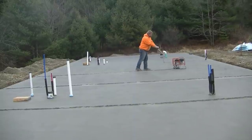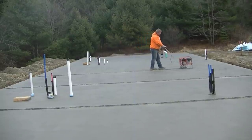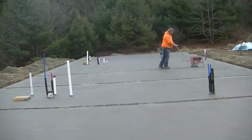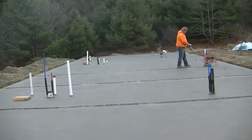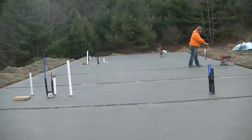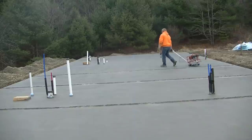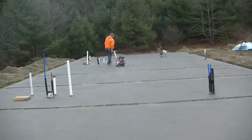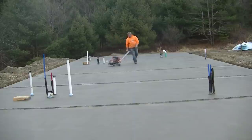All right, so now what we're doing is we're sawing the contraction joints, and we got saw cuts going every 10 feet lengthwise. The slab's 80 feet long, so we got 7 cuts going this way, and then you can see the blue chalk line going the long way down the middle. The saw we're using is a soft cut saw. It's the X150 Prowler from Husqvarna, and this allows us to saw the concrete when it's really, really green.